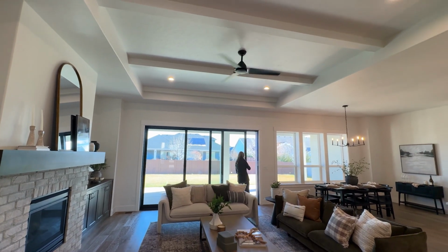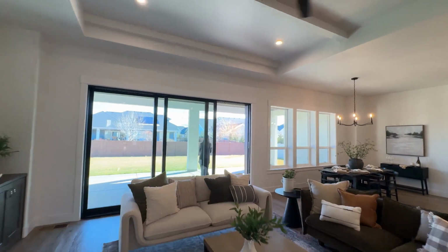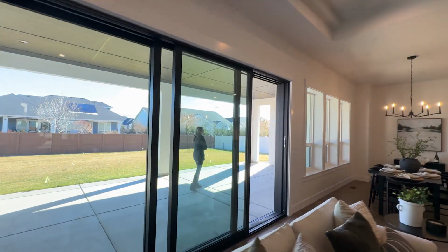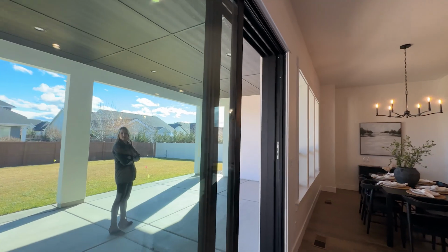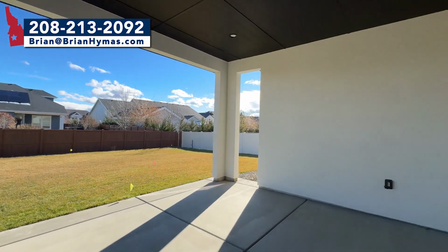This is a very good sized porch too. If you want to pop out, let's take a look. So this can open and slide again, right? Oh yeah, this is a porch worth talking about. This is awesome.